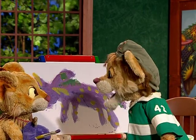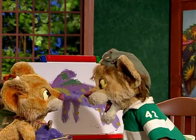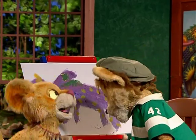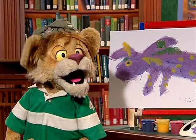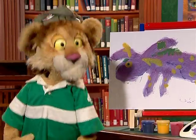Hey, you know how I know that Lovey didn't paint this picture? How? Because stuffed animals can't paint. Well, if elephants can paint, who's to say stuffed animals can't paint, huh? Yeah? Oh, yeah? Well, if stuffed animals can paint, then monkeys can hula dance.